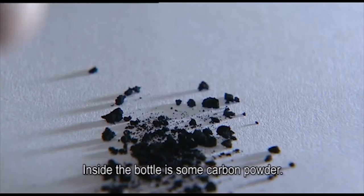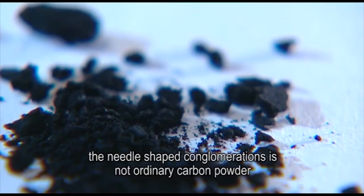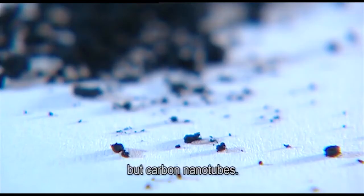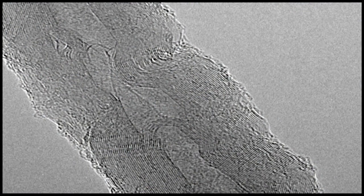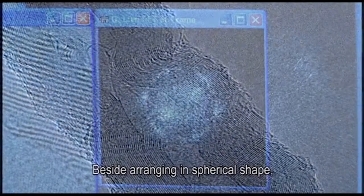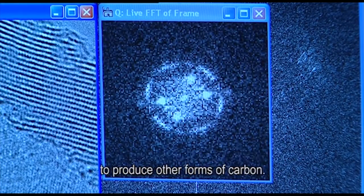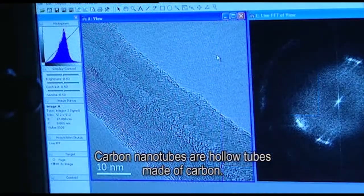Inside the bottle is some carbon powder. But if we look at it closely, the needle-shaped conglomerations is not ordinary carbon powder, but carbon nanotubes. Besides arranging in spherical shape, carbon atoms can be arranged in many other ways to produce other forms of carbon. Carbon nanotubes are hollow tubes made of carbon.